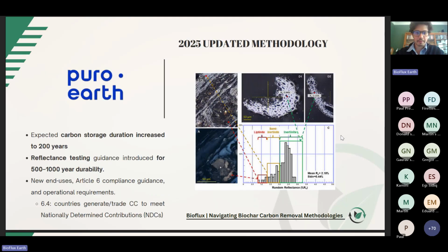So to go over some of the main differences in greater detail, one of the main differences is that Puro.earth has now extended their carbon storage duration to 200 years. The minimum amount of time that your biochar needs to show permanence in the soil as a sink is a minimum of 200 years. This is determined by the hydrogen over carbon content ratio. And as a more robust scientific model, Puro.earth has now also introduced reflectance testing for project developers that would like to show upwards of 500-year durability.